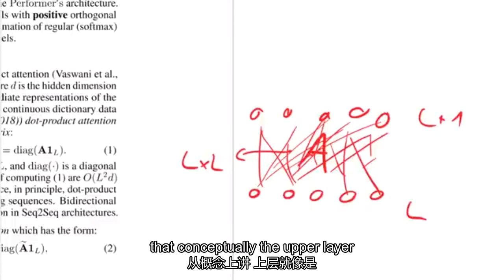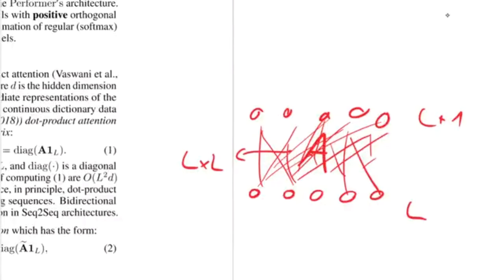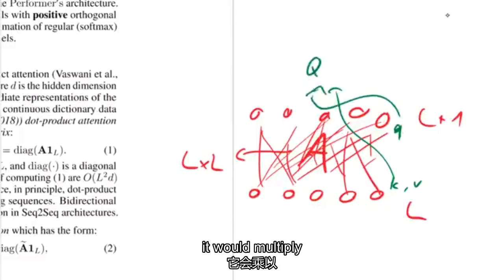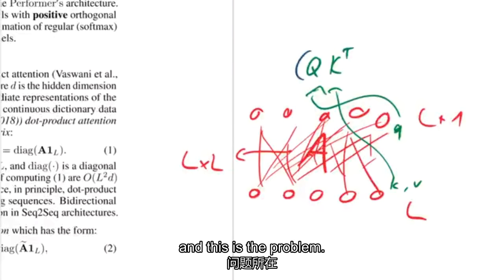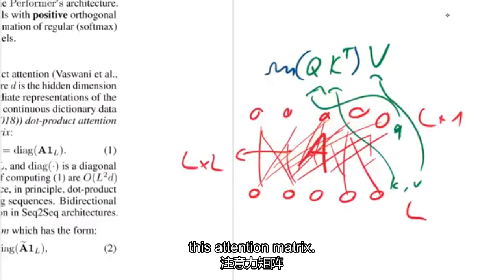The way that this A comes to be is that conceptually the upper layer, it's all the same layer, but conceptually the upper layer emits something called queries, and the lower layer emits something called keys and values. Now, the keys and the queries go together into matrices. So you would multiply the keys and the queries. Then you run this through, and this is the problem, a softmax nonlinearity to basically get a distribution, and then you multiply it by the values. So the query-key matrix, this attention matrix, will tell you how to aggregate the values.